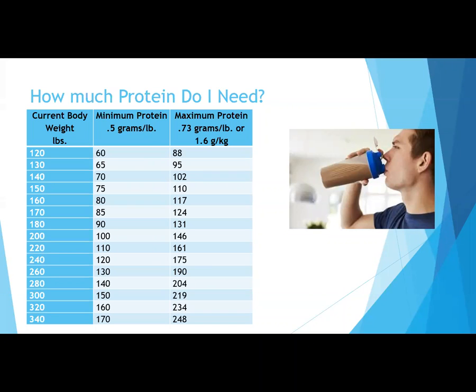And so if you can see here in the blue column, you can see the pounds and body weight. So if you can come near what your weight is, then that will give you a range of where we want to see you generally. So for example, a 150-pound person would be 75 to 110 grams of protein per day.